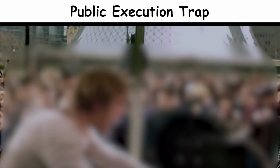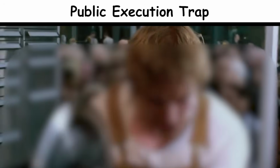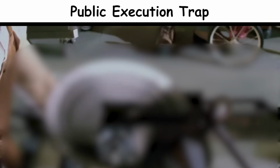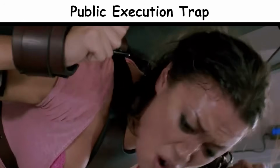What makes this trap so disturbing is that it's not hidden in a dark, dirty basement like most Jigsaw traps. This one is completely out in the open. A large crowd of people gathers outside the glass box, watching in horror as the three people scream and argue. Onlookers bang on the glass, but they can't do anything to help.